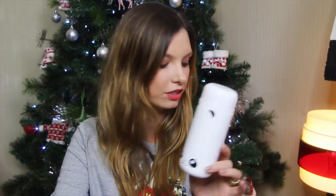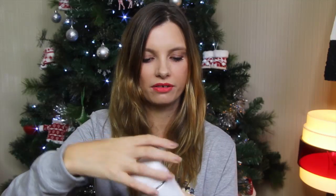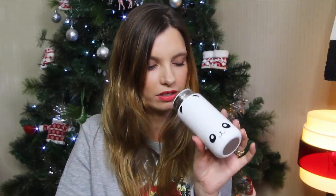On that note, I don't know whether this is actually really crap or really good. This is a panda flask from ASOS, and I was expecting this to be a lot bigger than it actually is. It's pretty cute, but it only holds 200ml, so it's like a small warm drink, a small coffee, an espresso. I don't actually drink coffee, so I've no idea how much an espresso measures, but it's very small in there. You wouldn't want to put soup in it, put it that way.